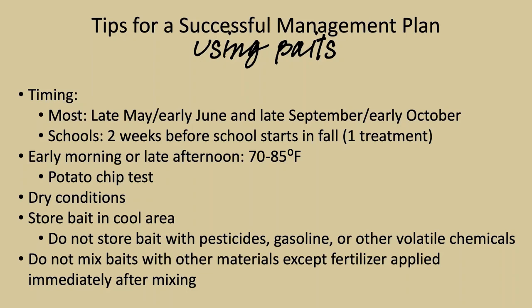Now, one of the things that we get questions about is, what about the birds? What about my chickens? What about my ducks? What about my horses? And fire ant baits are some of the safest products on the market because they are very low toxicity. If they're so toxic that as soon as the ants pick it up, they die, they're not getting it back to the queen, and we're not accomplishing what we're trying to accomplish. So this is actually pretty safe stuff.